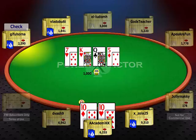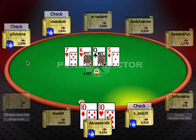So the turn is nothing to really worry about or feel as though it changed anything. Obviously pocket fives are possible, but it's tough to make sets. So it checks around again, and I think this is a really good opportunity to put a bet in. It's kind of a merge. I think we are getting called by worse. Like I think Jack 10 calls. I think pocket nines might call. There are some things.